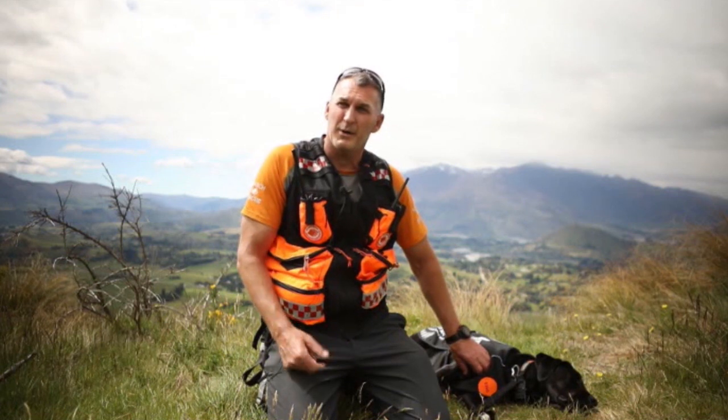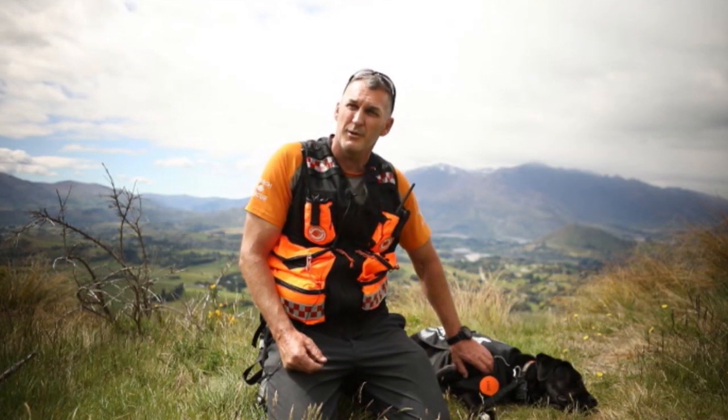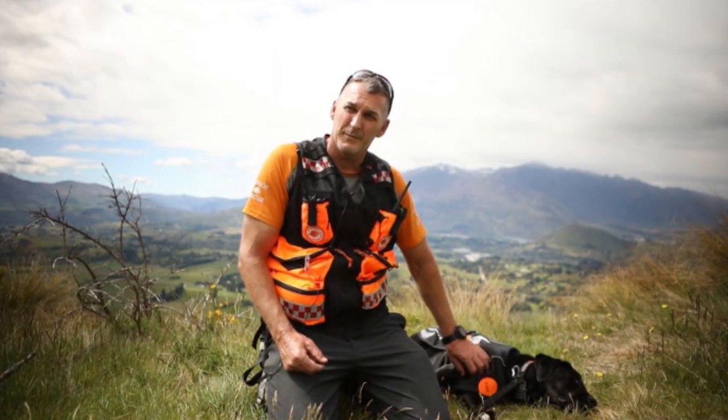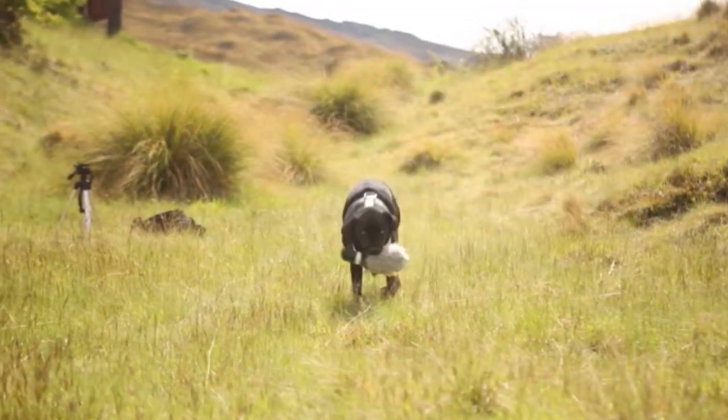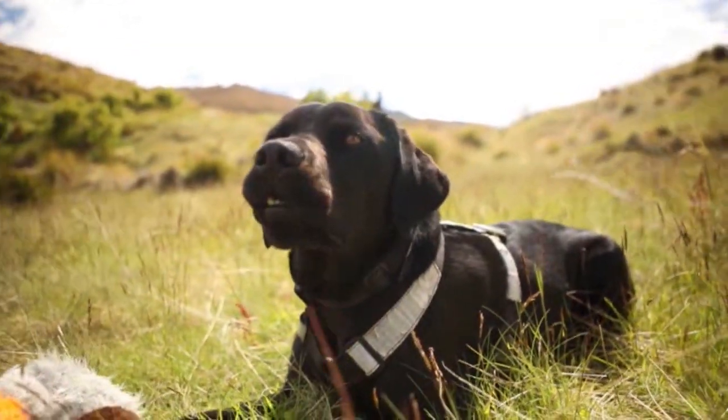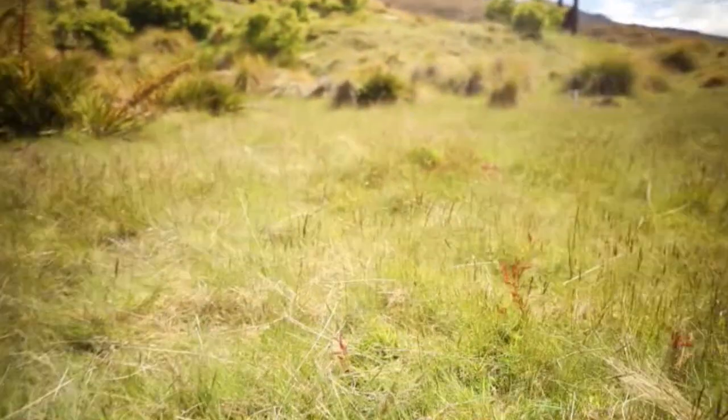Remembering the dogs are just one part of an amazing team in the Wakatipu, up to 60 people who give up their time to look for the lost, missing and injured. Donovan and his 3-year-old pup will continue to train, while remaining on call in case of another emergency. In Queenstown, the South Today.